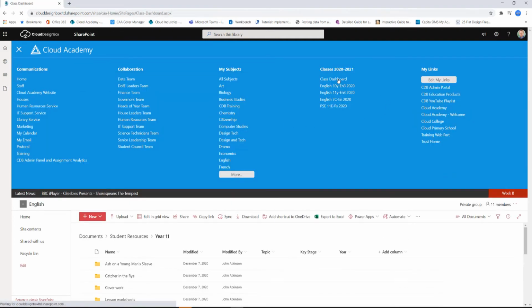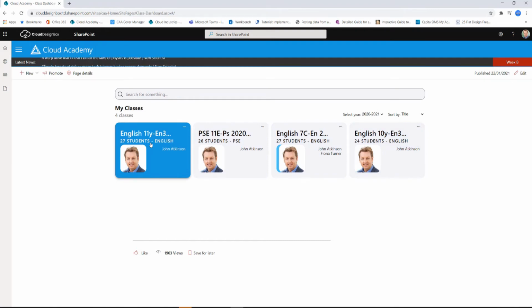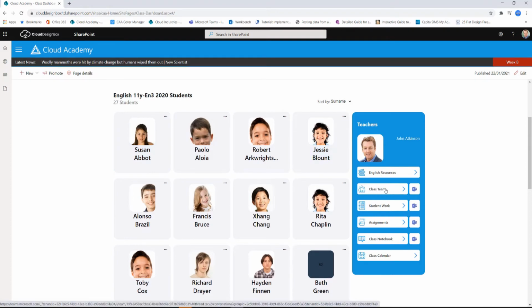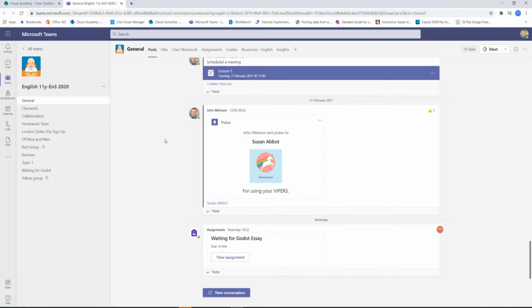When it comes to your class teams, these get created every single academic year for every class that you teach, and they exist for that one academic year. Now, as a teacher, I can see all of the classes that I teach. If I'm a student, I can only see the classes that I'm enrolled on. And I can jump straight into class teams, straight into an individual class from here. Or if you prefer, you could just go straight into Microsoft Teams and select one of your class teams to get started. Now, these are automated from your information management system. So if you're using something like SIMS, Bromcom, iSAMS, any of your classes that get updated there will be updated here the following day. So if people move up or down sets, they will get updated here.